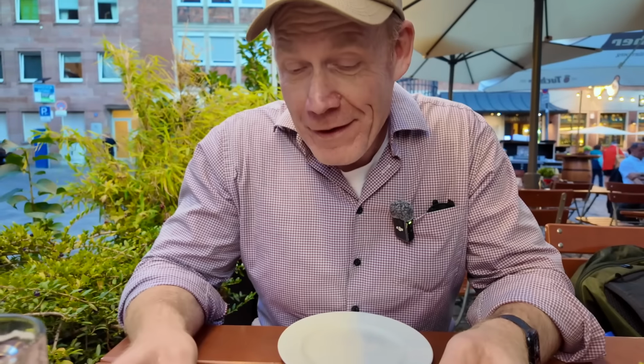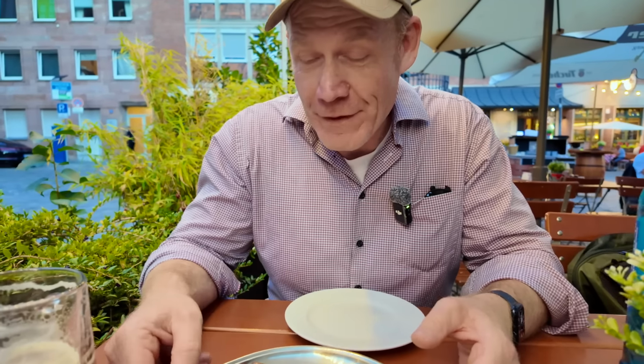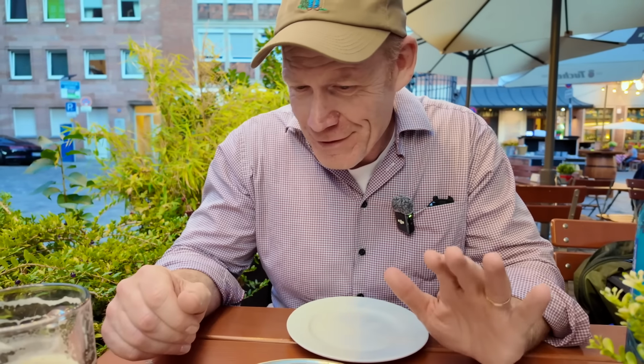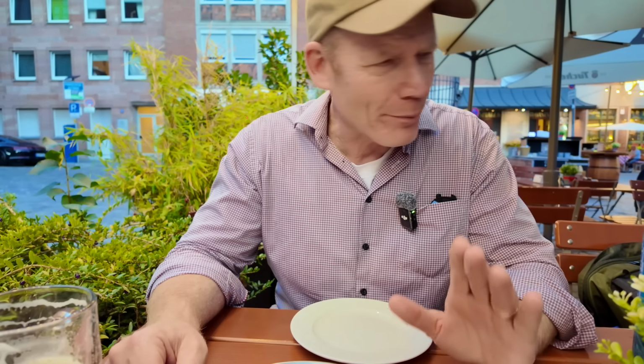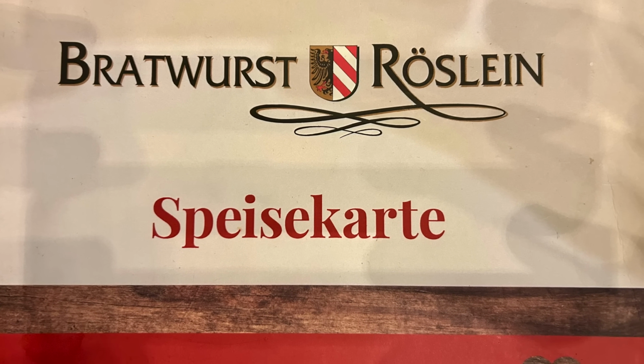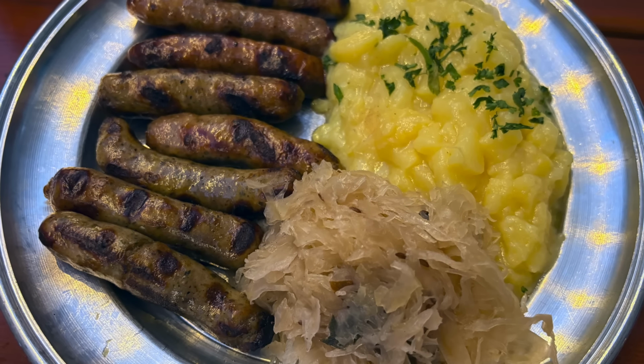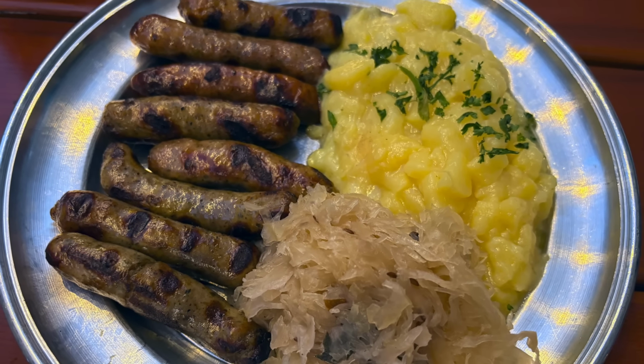All right, so we're splitting a plate of the Nuremberger Bratwurst for dinner, because we're still kind of full from lunch. And we're at Bratwurst Roslein, which is supposed to be the biggest bratwurst restaurant in the world, so they say. And so we got some more Nurembergers. We got a potato salad and sauerkraut.